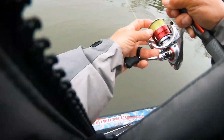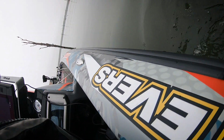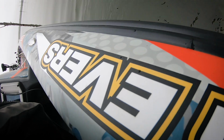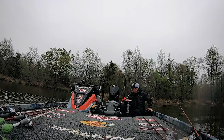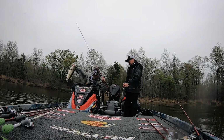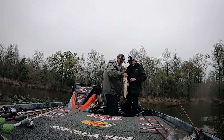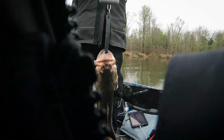Golly, that's a big one. Golly, come here, fish. Come on. Had my hand on it. Oh gosh, he's barely hooked too. Gosh, I got her. I got her. Yes! Gosh, it is. 5 pounds, 4 ounces. 5-4.